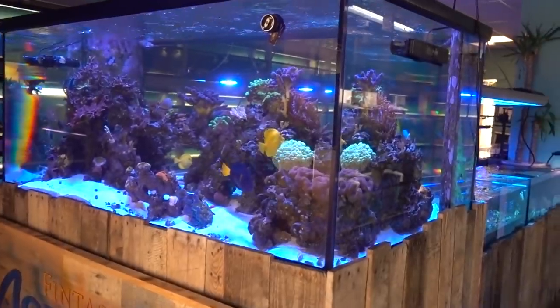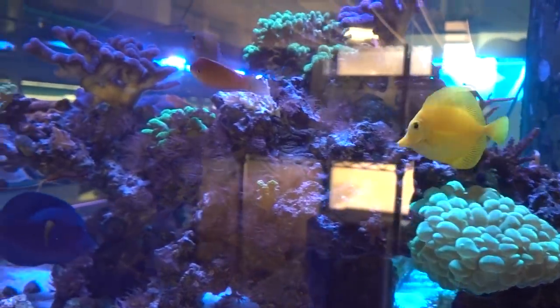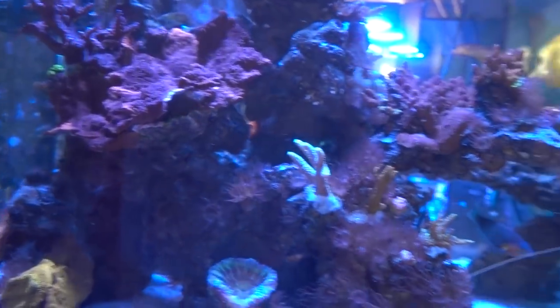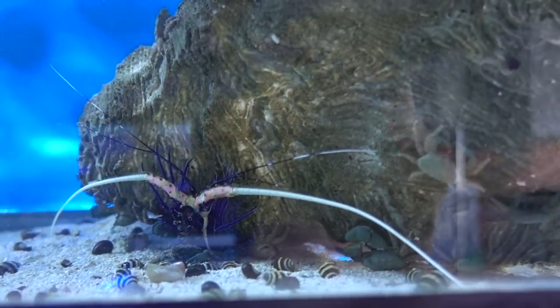It looks like they did some work to the display tank as well. Really cut back on the rock work. Let's see what's here. Looks like they have a lot of Aiptasia problem like me too. Joseph's like, I'm gonna get the lobster. It's like a spiny lobster because he's been talking about this for a long time. Looks really cool, but probably gonna destroy the cleanup crew.